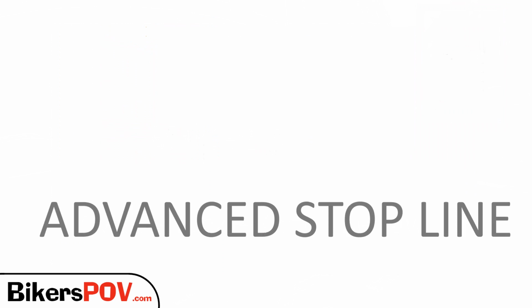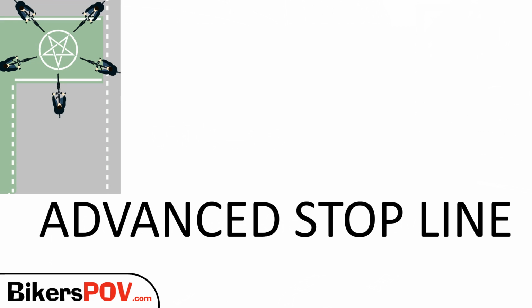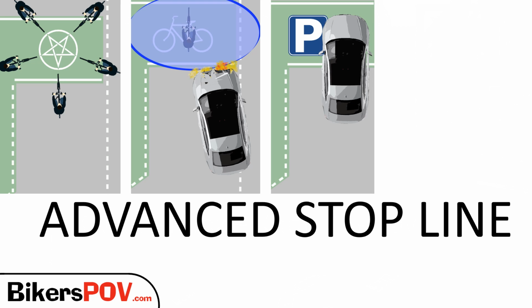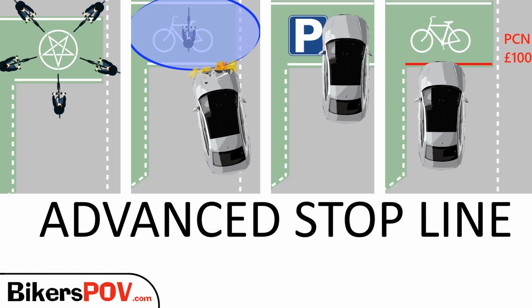So what is the ASL? It stands, as you can see, for the Advanced Stop Line, and it's commonly referred to as the Cyclist Box. Some people think it has some magical powers. Some people think it's a force field. Some people think it is a parking spot, and some people think it is a cash machine, a cash cow. But it's neither of those.